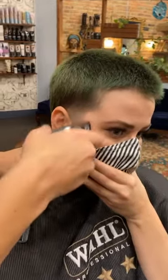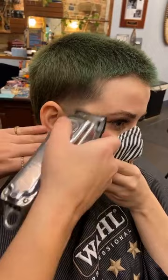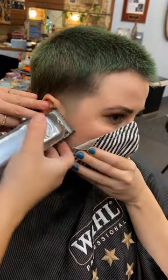So I fade my way down because then I never have this hard line I have to erase. Sure, it would be faster maybe to go in. I'm not even sure, I think it would take me longer to try to erase a line. But to each their own, you know.